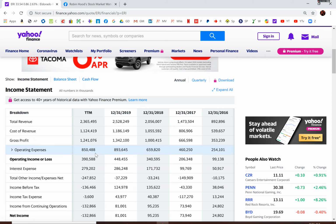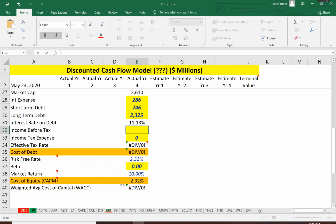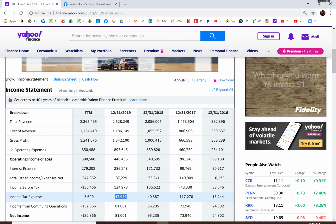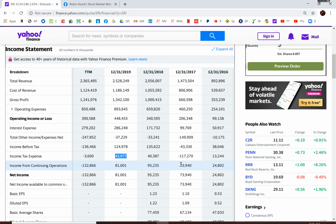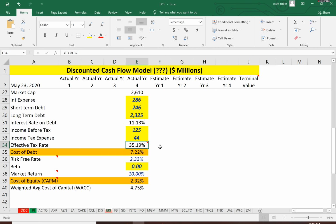Now, let's find out the income before taxes so we can figure out their effective tax rate. And the income tax, 35%. So they pay a good tax rate. They don't have many write-offs or deductions. So when the interest on the debt is 11.13%, and then you have to discount the taxes. So you take 11.13% times 1 minus the effective tax rate, and the cost of debt is 7.2%.